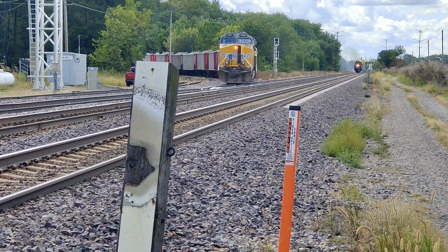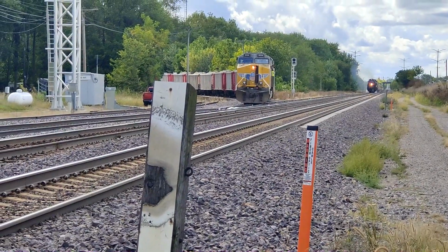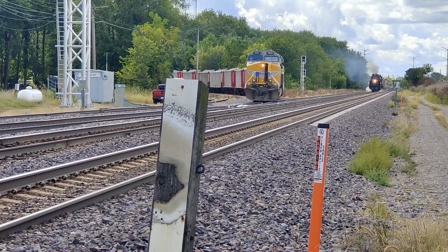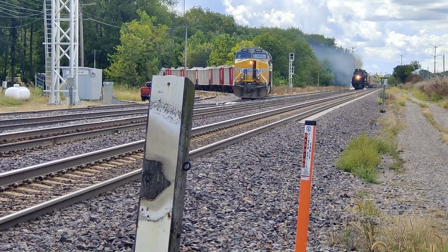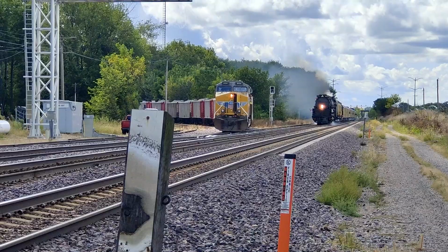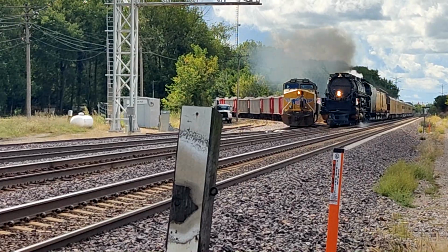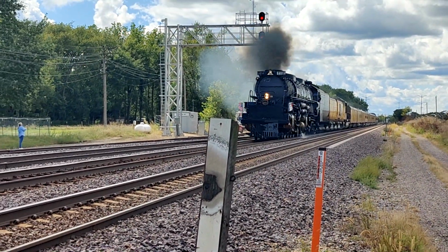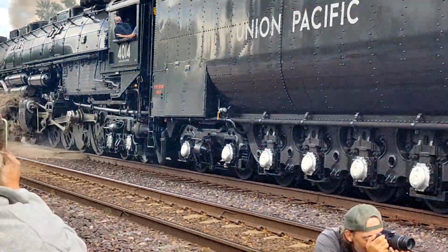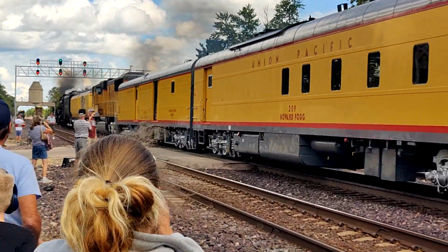All right, back to the big boy. This was, as I said, a lot of fun. This is at Nelson. That coal train, by the way, is the junction with, I think it's called the Peoria sub, that goes down to Peoria and I think the coal mines down in southern Illinois. And it comes up here and connects to the Geneva sub at Nelson. This was an impressive, big, huge, and loud locomotive and train. But it was very cool.